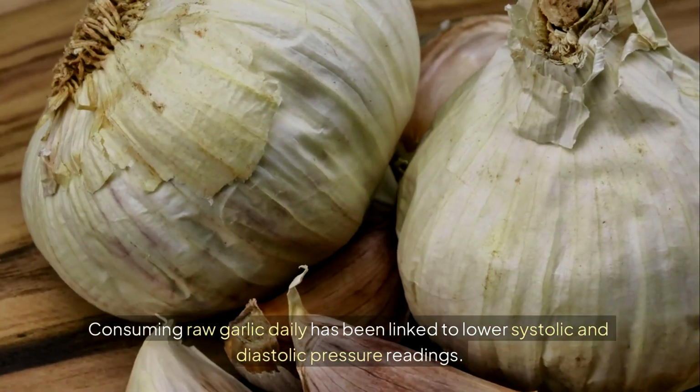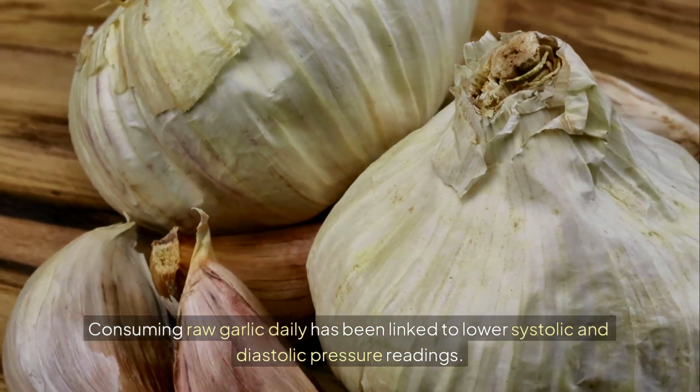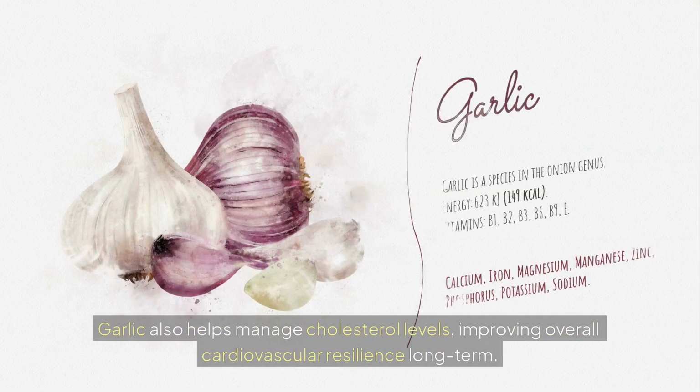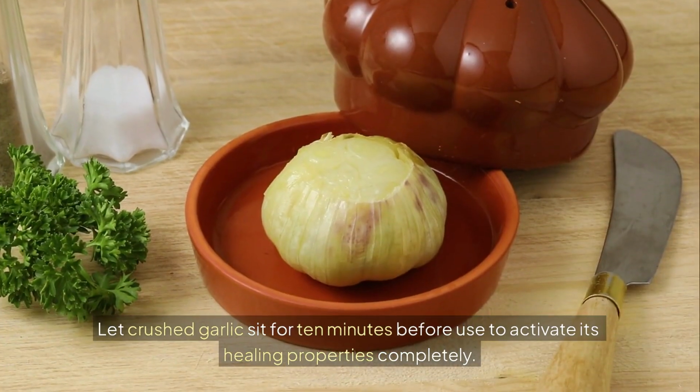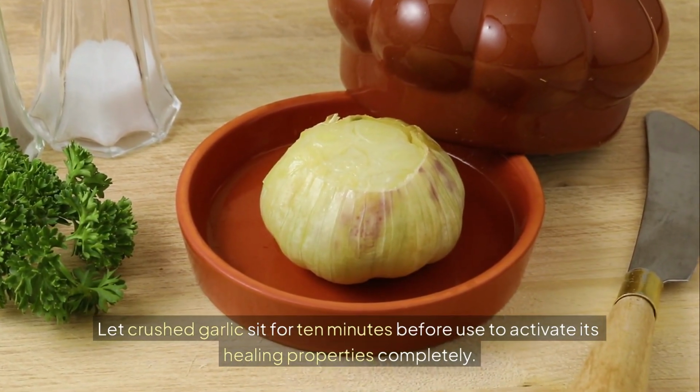Consuming raw garlic daily has been linked to lower systolic and diastolic pressure readings. Garlic also helps manage cholesterol levels, improving overall cardiovascular resilience long-term. Let crushed garlic sit for 10 minutes before use to activate its healing properties completely.